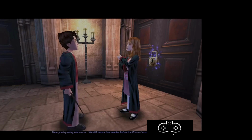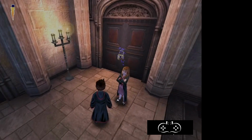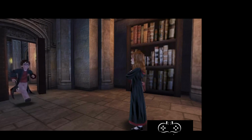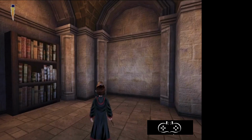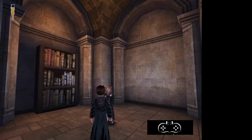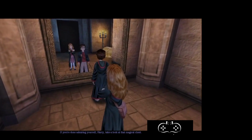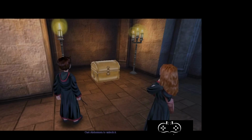Now you try using Alohomora. We still have a few minutes before the charms lesson. That door in front of you is magically locked. Cast Alohomora to open it. Now, can you find the two secrets in this room? Alohomora! If you're done admiring yourself, Harry, take a look at that magical chest. Cast Alohomora to unlock it.